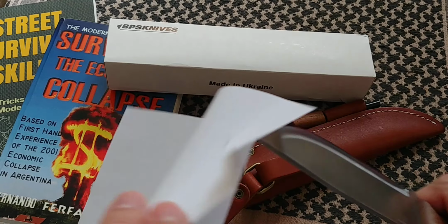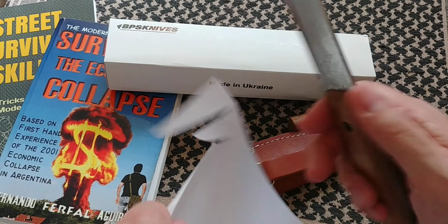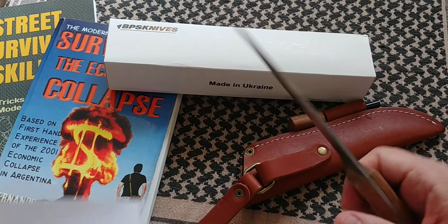I have hundreds of knives. I'm ashamed to say how much some of those knives that I have cost. This is one of the cheapest knives that I have, and it's definitely one of the knives that cuts best out of the box that I've seen in a very, very long time.